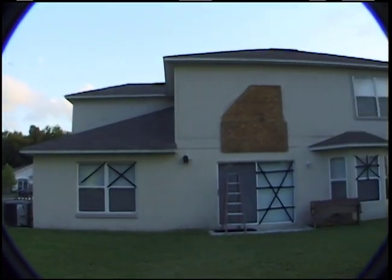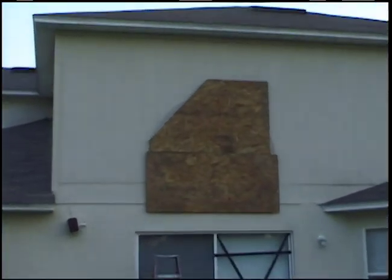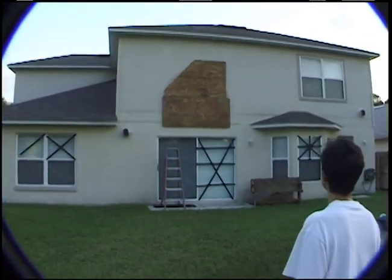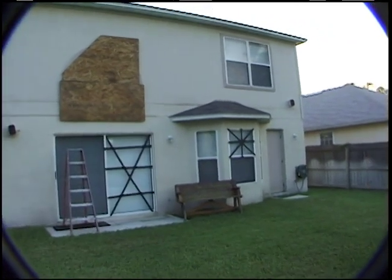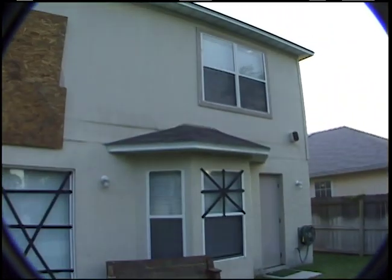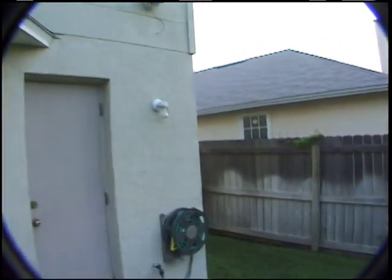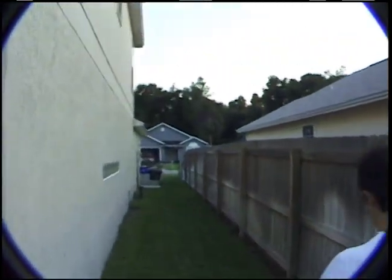All right, this is the back of the house. Got it semi-ready for Hurricane Floyd. Got some plywood over the window there. Garage. Oval. Big half moon. We'll be taking the benches inside. Bay window, which we had added on at great expense. If anything happens to it, we'll be added on again.